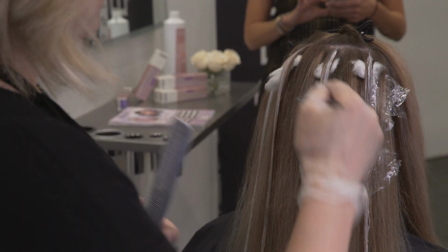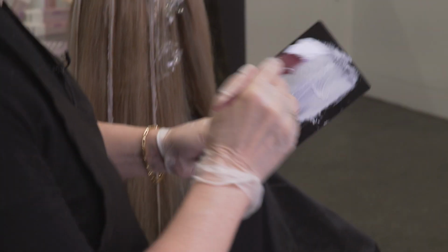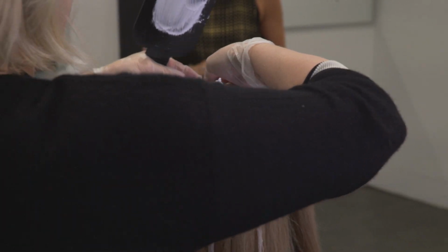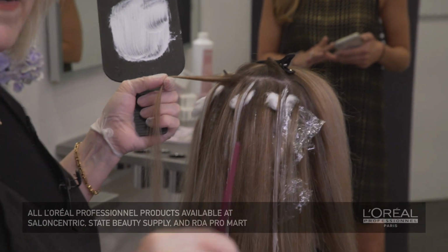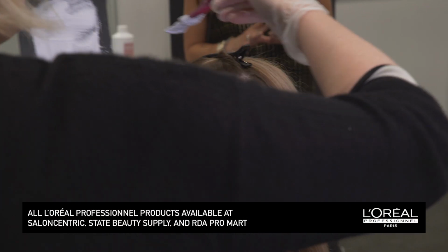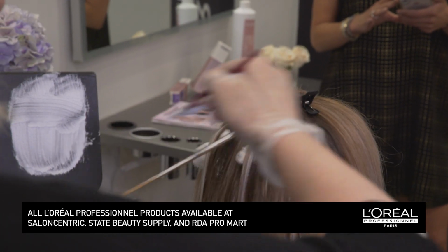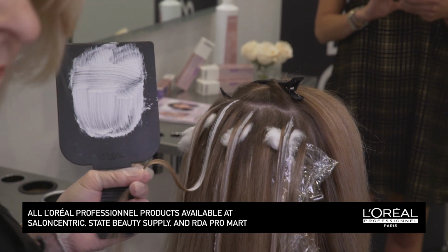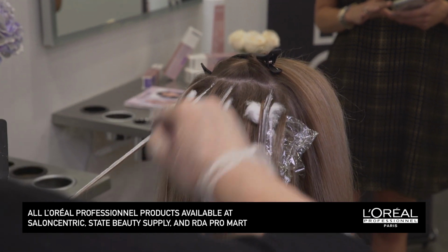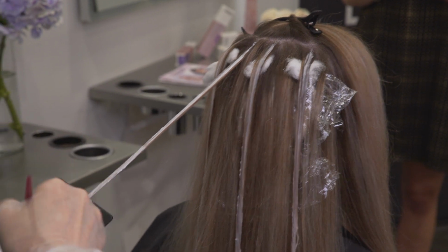So I'm putting in my glow pieces first, and then I'm putting in my highlights with Platinum second. And it's a great technique. It can be used in foil, it can be used for global color, and it can also be used for balayage. And we have a couple different services that we offer with it. We offer Glow, which is just on virgin hair. And I have a beautiful model to show you in just a few minutes so that you can see that.